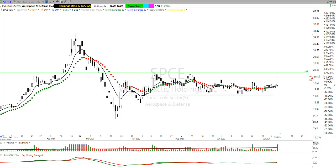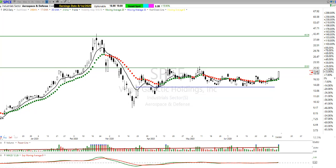Man, that puts a lot of space in there. A lot of space. This chart could double, go from $20 to $40 if we get up into this area and show that strength. So let's keep our eyes on Space. If you're in it, two thumbs up. If you're not, then let's watch for maybe over that 20.90.